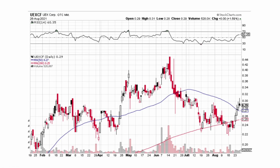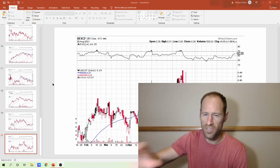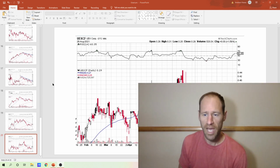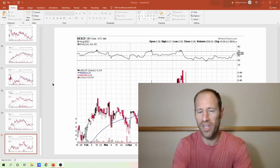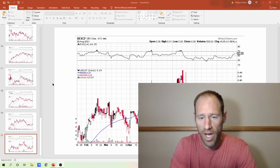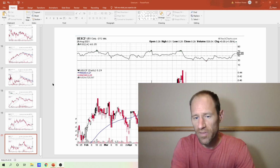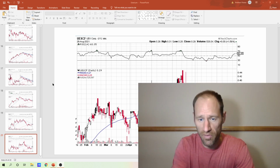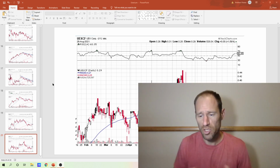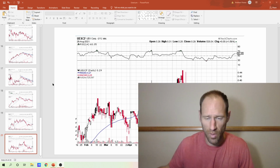And always keep this in mind. This is only statistical probabilities. It is not for sure outcomes. I don't want to hear anyone in the comment section say, Andy, you said it was going to go higher. That is a statistical probability. It may only be 50, 60% accurate on the very short term here. Big long-term pictures, more accurate. Short-term pictures, anything can push this stuff in any direction.